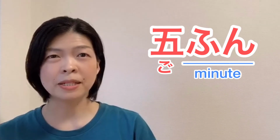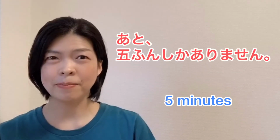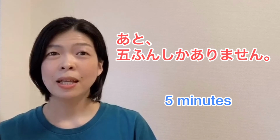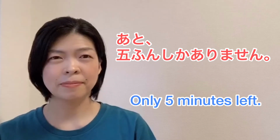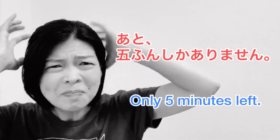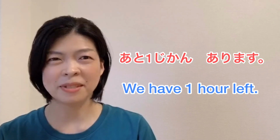Number 2. 5分. 分 means minute. So 5分 means 5 minutes. あと5分しかありません。It means only 5 minutes left. 5 minutes is a very short time, so we use a negative sentence. しかありません。Right? If it's 1 hour instead of 5 minutes, we can say あと1時間あります。It's a positive sentence. Yeah.